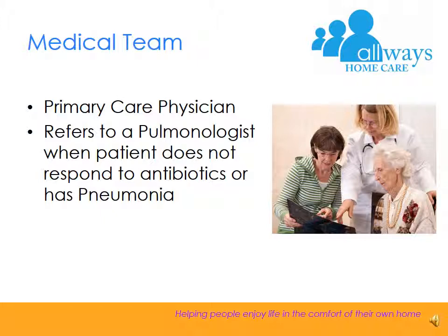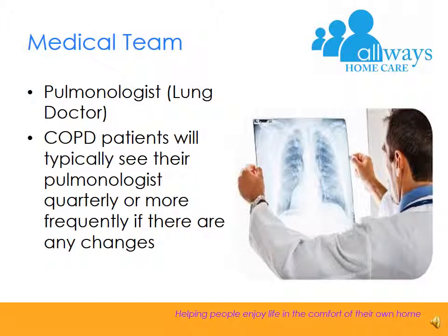The medical team for COPD patients will consist of both a primary care physician and a pulmonologist, who the patient will typically see when they have developed a pneumonia or they become unresponsive to antibiotics. The pulmonologist, who is very specifically a lung doctor, will see COPD patients when there are changes in their disease, or quarterly. They do need frequent checkups to make sure that there are no continuing destructive changes in the lung tissue.